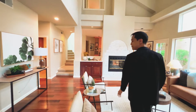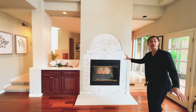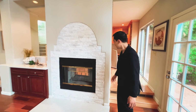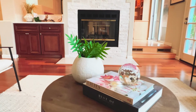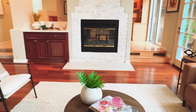Very cool. Okay, taking a look over here at the living room, we've got this beautiful double-sided fireplace. Now this stone is probably a little newer than the house. I recognize it, I've seen that at Home Depot. But this double-sided fireplace, I mean, first of all, we barely even use fireplaces at home. Second of all, that's just cool. I like these double-sided fireplaces, by the way. Definitely gonna have one in my house someday.